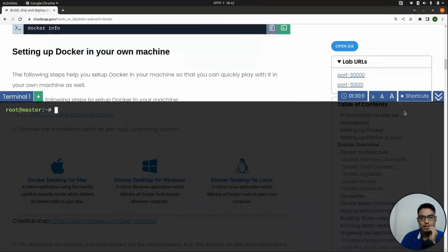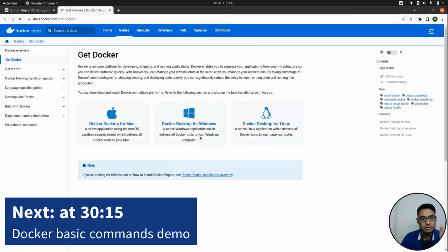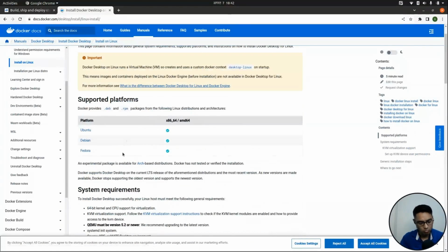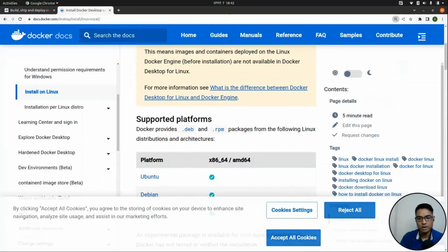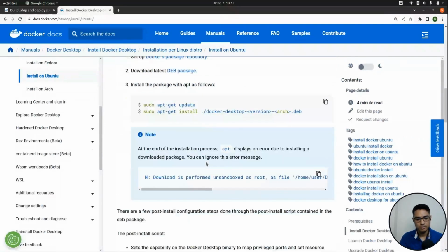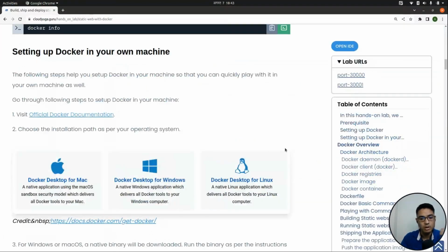If you are not using this lab and you want to try it on your machine, then this is the setup. Go to the official Docker website, and as per your OS, whether it is Mac, Windows, or Linux: if you have Mac or Windows, you get Docker Desktop. If you have Linux, there are more options, like which flavor you want: Ubuntu, Debian, Fedora. You click on Ubuntu and you get a lot of information, so you can choose whichever OS version you have.